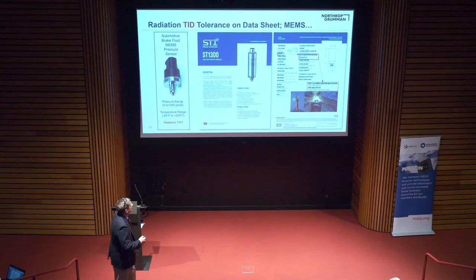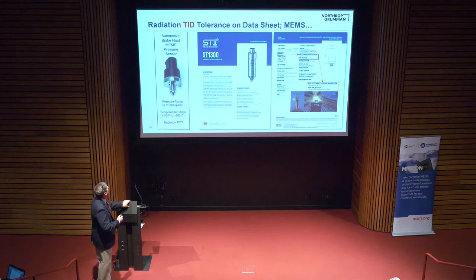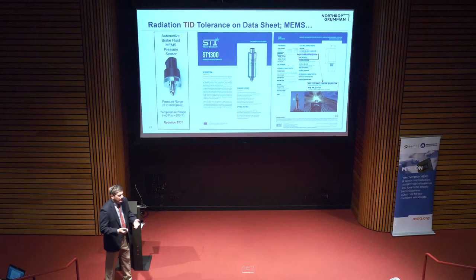This is a 1980s macro pressure sensor that is really ridiculously simple. So wouldn't it be great to take an off-the-shelf automotive MEMS brake pressure sensor that already gives me the spec I need, but I don't have that radiation TID. I need to know from you guys, what's your total ionizing dose capability? What's your sensitivity? And you might be pleasantly surprised.